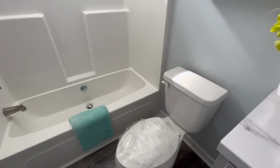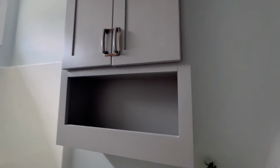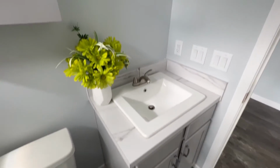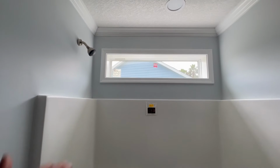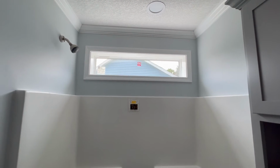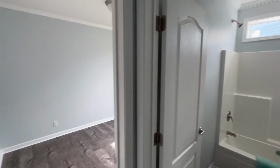Of course, that's your commode. It's your medicine cabinet. And of course, your sink. I don't know if I pointed that out. And this will be your tub and shower combo. And of course, you'd have your transom light over that area. Transom window over there, excuse me. All right, let's check out this space.